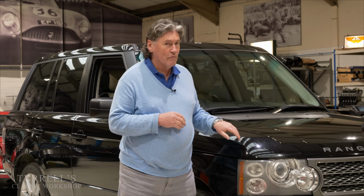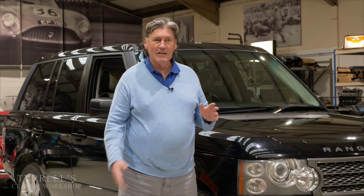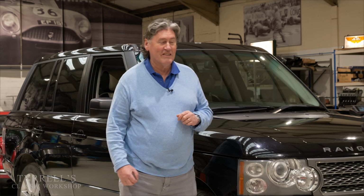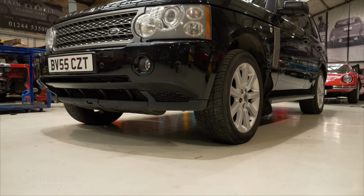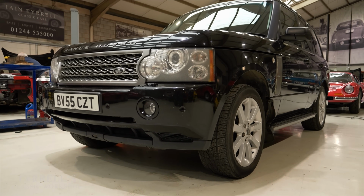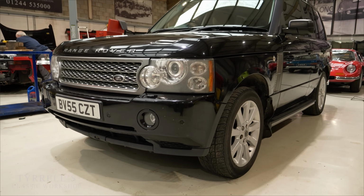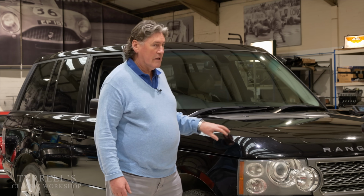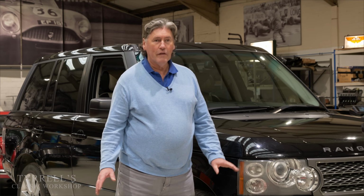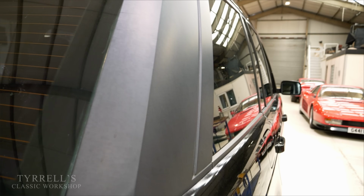I don't know how many of them are made in this colour, Java Black. I think about 99% when you see the amount of other Range Rovers on the road. They seem to be all Java Black, which is not my favourite colour, I have to say, but very few of them are blue metallic, red metallic, silver, white, a tiny percentage of them. It's still presentable, it's still fine, it still looks the part, it still goes the part.